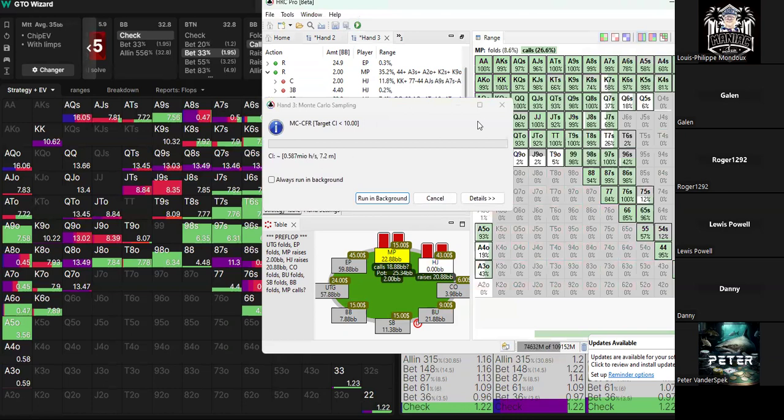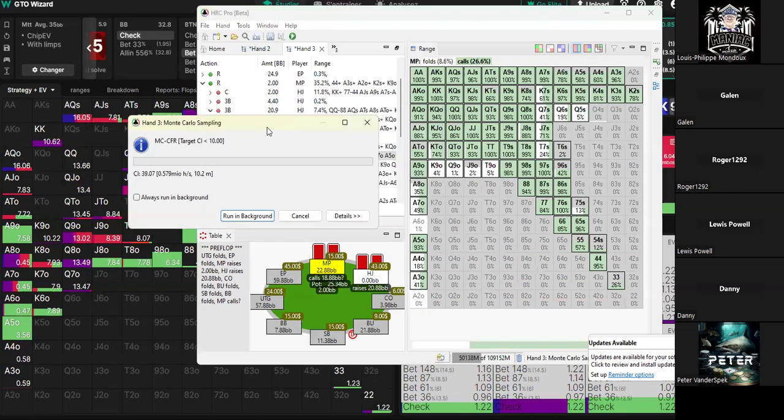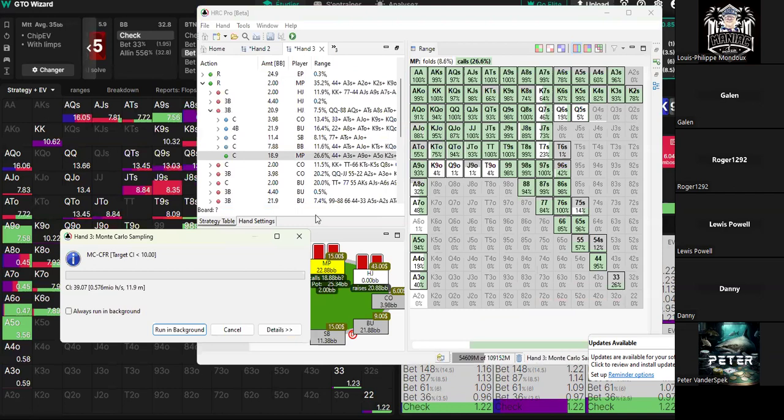There's only spots where the range is split, I think, and you need to differentiate between a 3-bet or a call, whatever. Either way, my brain doesn't compute seeing shades of green in numbers. How could the range need to be this wide?